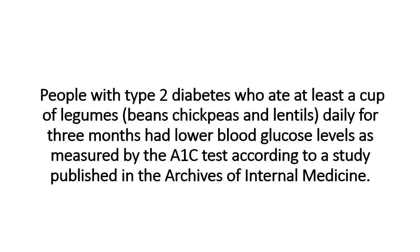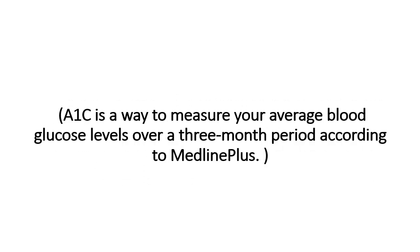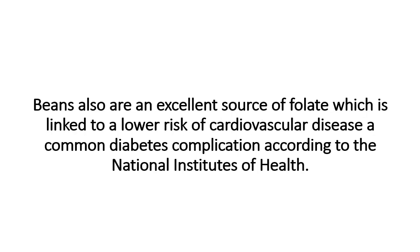People with type 2 diabetes who ate at least a cup of legumes daily for 3 months had lower blood glucose levels as measured by the A1C test. According to a study published in the Archives of Internal Medicine, A1C is a way to measure your average blood glucose levels over a 3-month period. Beans also are an excellent source of folate, which is linked to a lower risk of cardiovascular disease, a common diabetes complication.